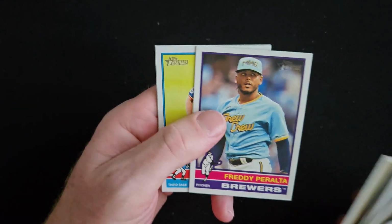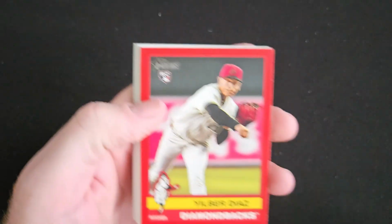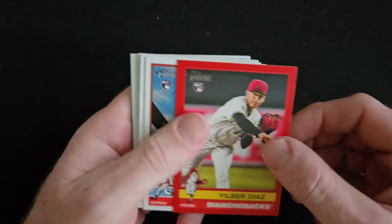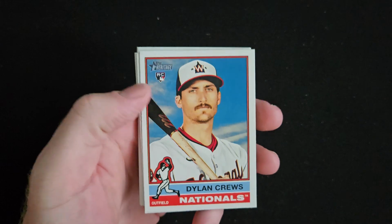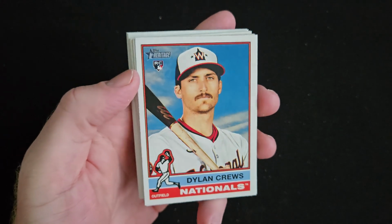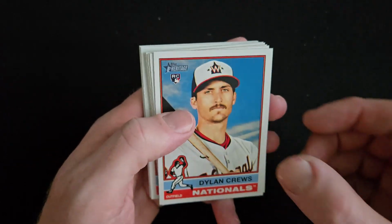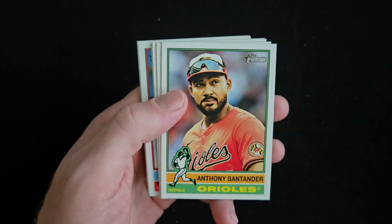Zulueta, Freddie Peralta, Josh Smith, Kobe Mayo, rookie card. Another big name. Not huge names in the 2025 class, but there's a couple. James Wood is having a good year. Dylan Cruz is a name. Not having a phenomenal year, but he's a name we're looking for. There's Dylan Cruz. We just said it. Look at that. Dylan Cruz, he's a rookie on the Nationals, a team that's building for the future. That's a big name. It's just a base card, but certainly notable.